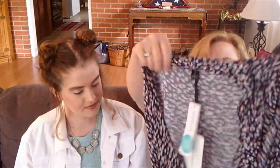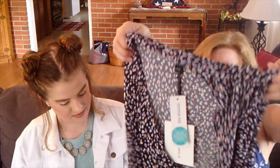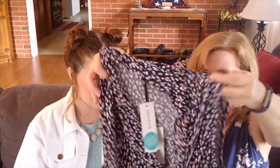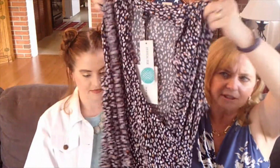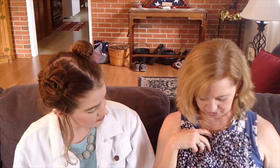All right. This is another one. I like the pattern of this. This is kind of heavy. It's got an interesting shape to it. It looks like it clings. It's a knit type, and it is kind of a wrap, or what do you call that? Surplice type.